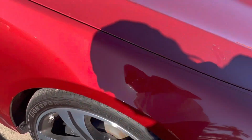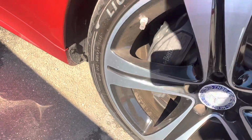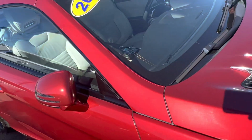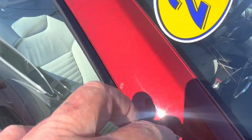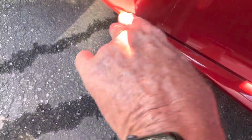Car's a little dirty. It hasn't been fully detailed yet. Once it is, all that dirt will be gone, and we do that for you right before we put it on the transporter. Clean it up and make sure that it's in good shape for you. Okay, that's just dirt. Okay, those scrapes there, I can't even see. It's so bright out here. No, that's good.